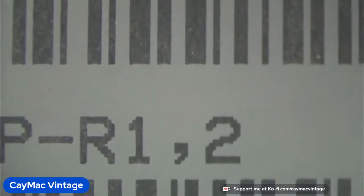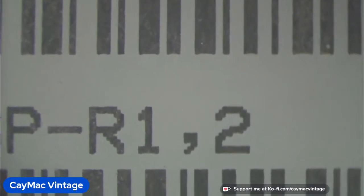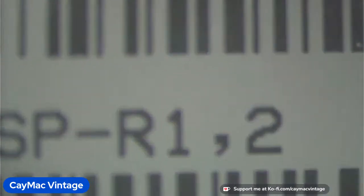Okay, now when I buy my things from like Mouser, for example, you can see here I put on it RSP, customer part number, RSP. So that is ROM Simm Programmer. R1 and 2. So I know right away that this bag is going to go to resistor 1 and 2. Brilliant, huh? And I have my shopping cart made up, and all that information is there.